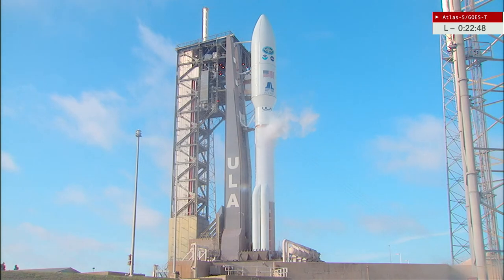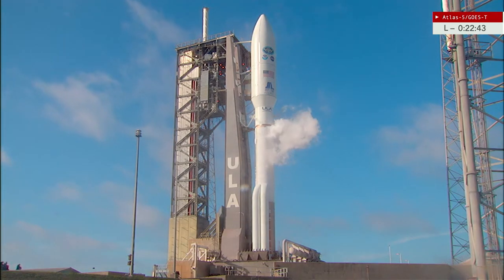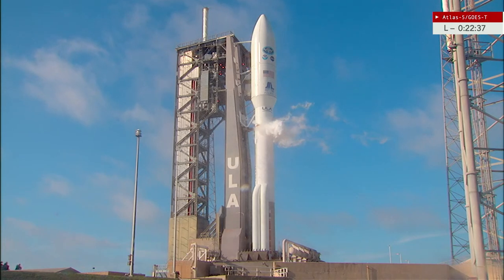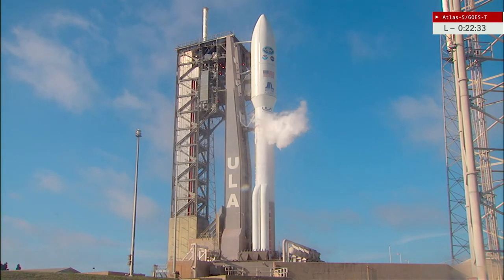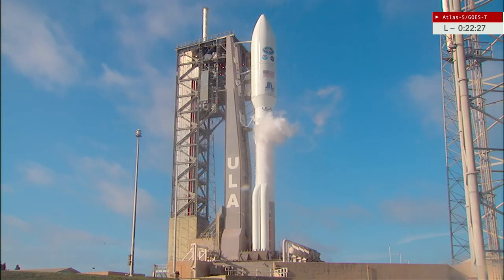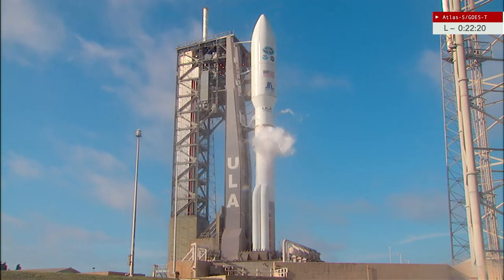Now, less than 23 minutes to go. The Atlas V launch team is now loading the trajectory file into the Atlas V's flight computer. This trajectory file takes into account the real-time observed upper-level winds over the launch site today, giving the Atlas V an optimum steering profile to climb through those winds and climb through the atmosphere on the way to space with the GOES-T weather satellite.